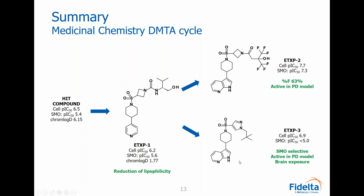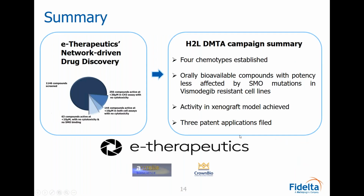Another compound that we found was compound ETXP3 that worked in the cellular assay and was SMO selective. So the activity observed in the SMO biochemical assay was less than 10 micromolar. It was tested also in the PD model and showed activity. And also we saw a brain exposure with this compound.